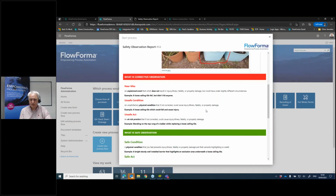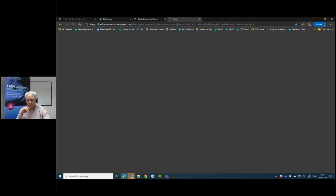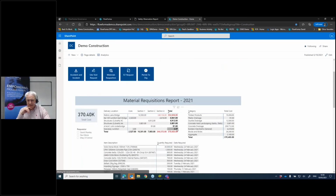And I'm just going to show you that all the information that you're capturing in all of your processes is available for reporting. So I'm going to show you a demo construction site here. It's a different site, but it has a built-in report showing you an analysis of material requisitions. All of this data that you're seeing on the screen, you're able to see because you've digitized, in this case, your materials requisition process. So you have access to all that data straight away, and you can represent that in a nice, easy to use report within the system. As I said, you're only able to do this because you've used an electronic system to capture all that data in the first place.